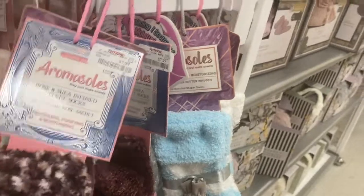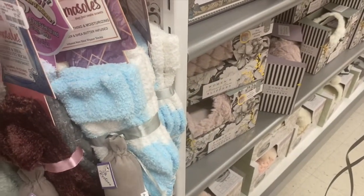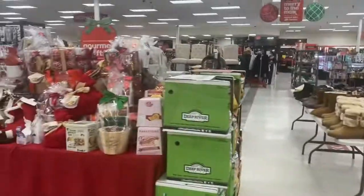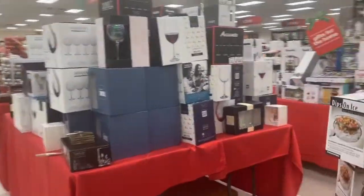And they've got slip resistant. Like, I'm intrigued with these. PJs, the cute holiday PJs over there as well. This robe, Calvin Klein, $24.99. You get people pots and pans, cookware. Got more holiday stuff here. Cookware. This is cute.